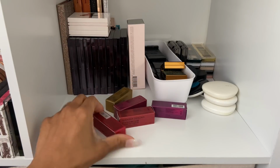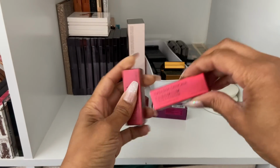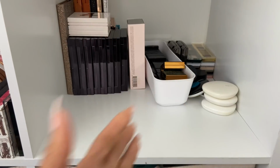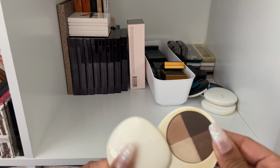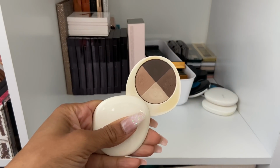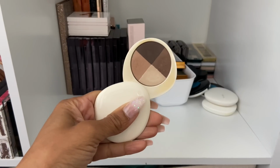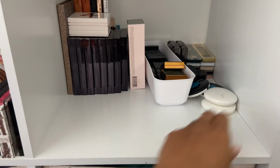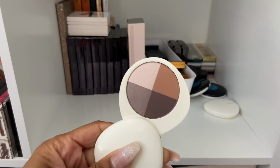Great. Here are all of the Natasha Denona Chromium liquid eyeshadows. I really do enjoy these, so I'm going to keep them all. I think these are all the shades that she came out with, so keeping those. And then I have these eyeshadows by Lila B. So this one is called Be Stunning. This is a neutral, cool toned palette, and the shadows are actually really good. This is so great for a simple, low-key, everyday type of look. So I'm gonna keep that one, and then I have this one in Be Alluring, and I like this one as well too. So I'm gonna keep this one.